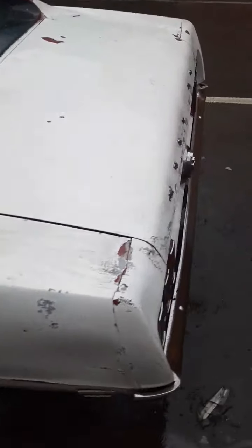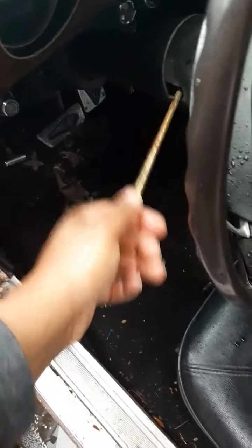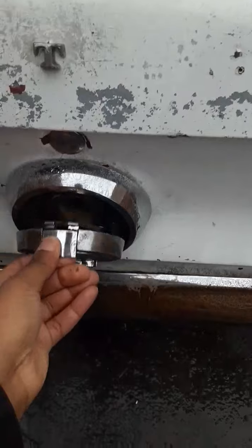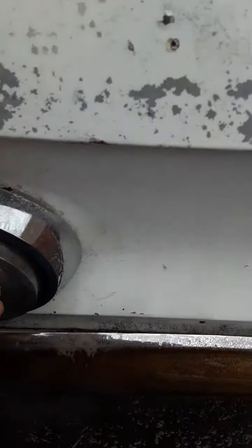This is definitely a cool project. Missing a letter, the A. The turn signals don't work. Yeah, we need to check this one. It's long time no try. That's where you fuel it. He said he recently did the brakes.